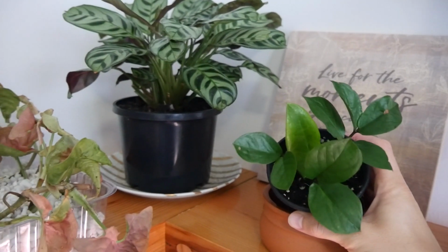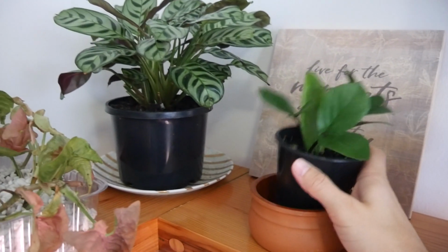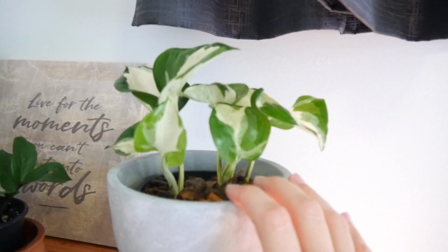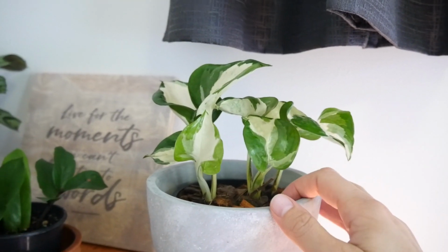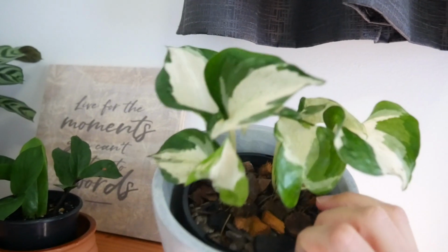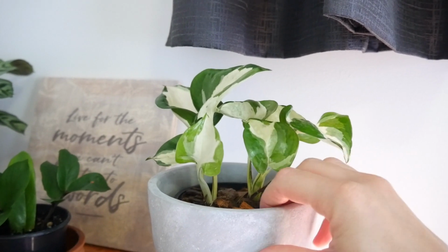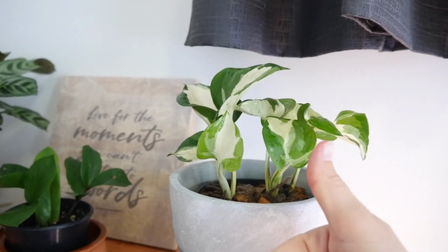This is my baby ZZ plant, who I've still yet to find a spot I'm happy for him to live in. Here I have some Mandala. That is from my Snow Queen that I showed you earlier. There's 2 cuttings in this pot, and they're growing really quite well now. They took a while to get established, but going great.